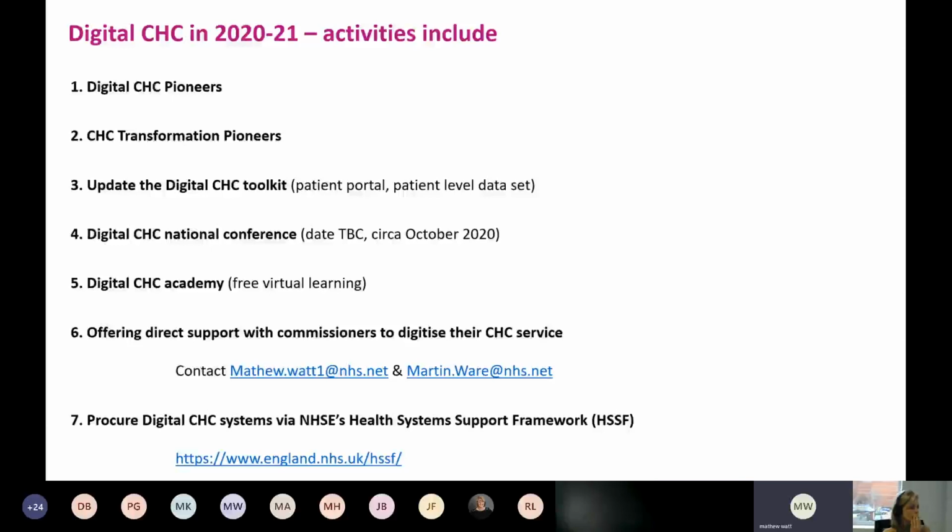And also the Health System Support Framework. If you're not aware of this, this is an NHS England procurement framework. Now, the idea is you can go on, you can take the digital specification, which is part of the toolkit, and you can basically put that on there, and organisations will be able to come back and say, right, we can provide this service. So it's like a lot of other procurement frameworks. However, there is a specific lot for CHC.